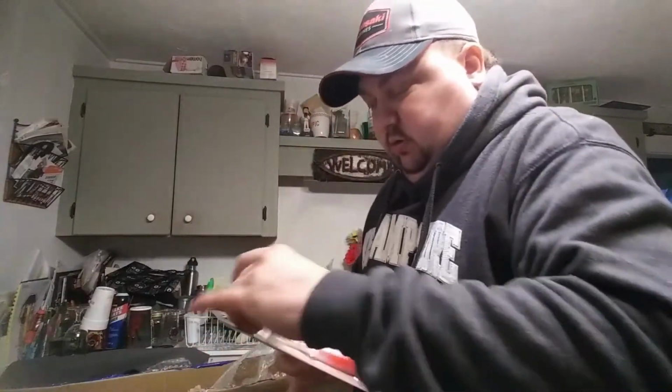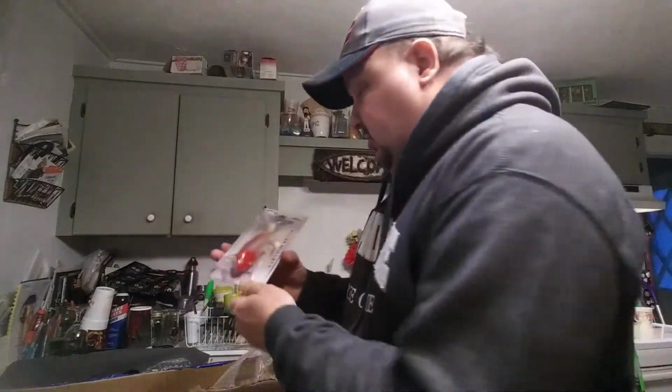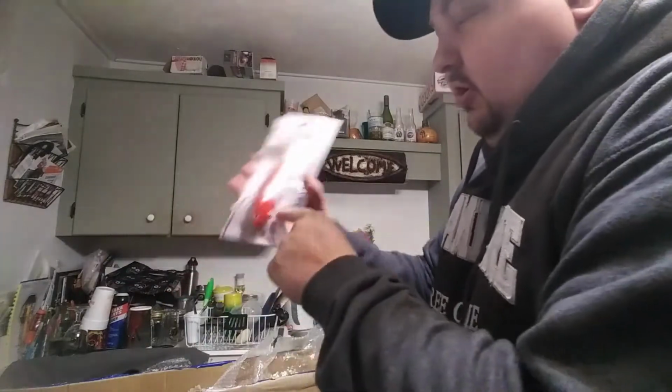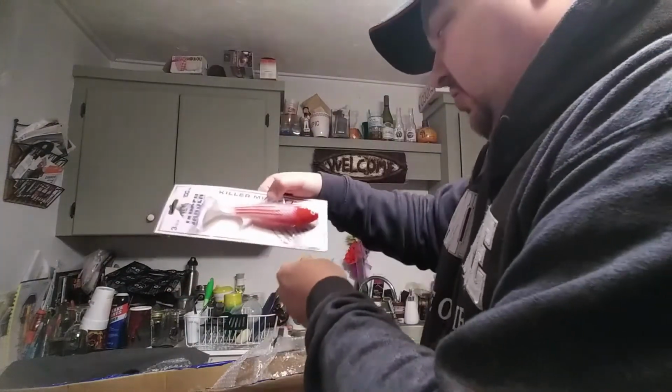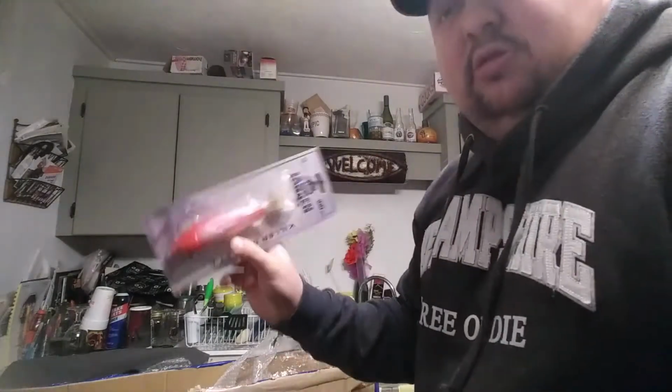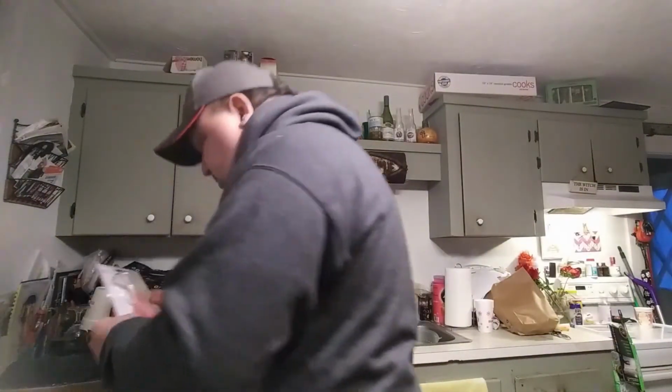What do we got here? Oh, yes, okay. So these are 7-inch lures. These are nice, actually. Rubber lures. I like it because you can hook down here or you can attach up here, whichever you prefer. 7 inches. We'll make a good buck off these. That's another one.